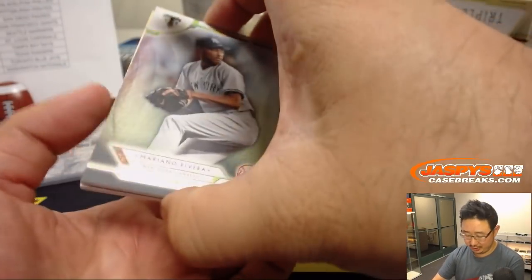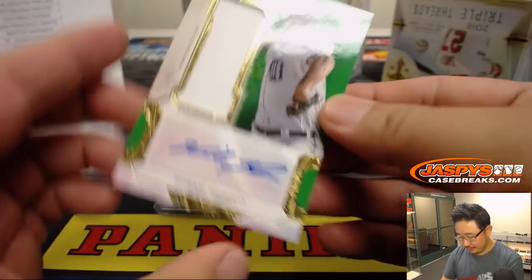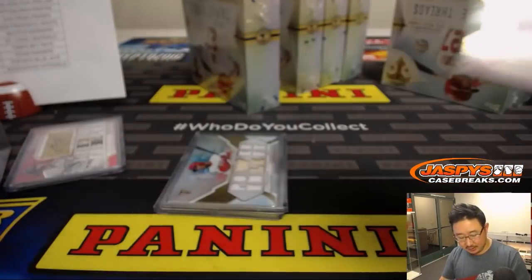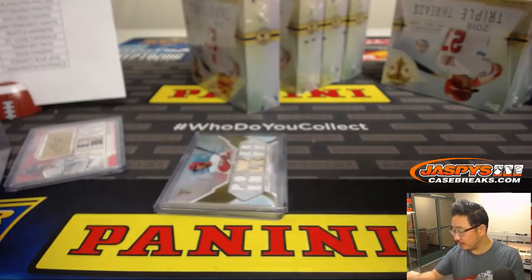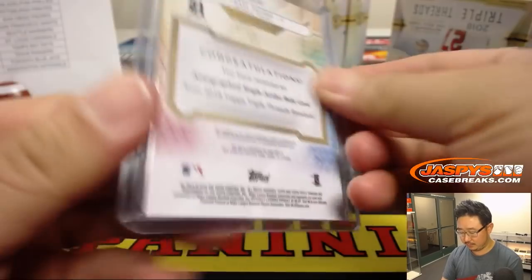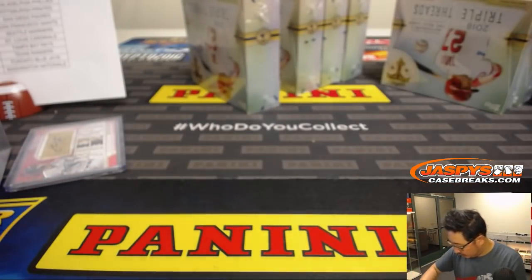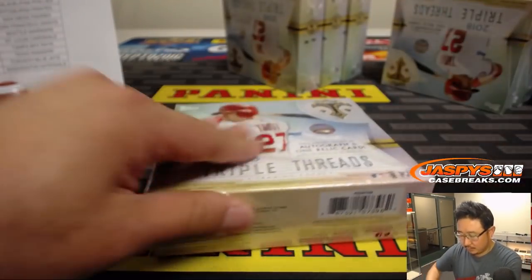She's going trout fishing, or Ohtani fishing, I guess, either one, or both. Good luck. Michael Fulmer, jersey and auto, 10 out of 50 for the Tigers. They'll be going to Ed Ram and the Tigers. Next box.